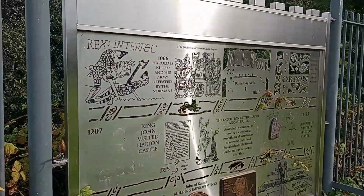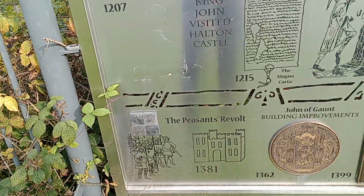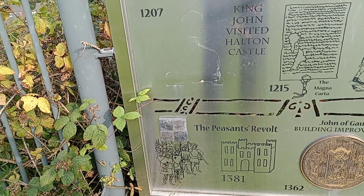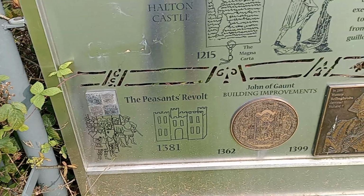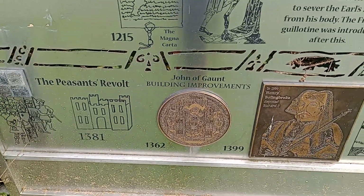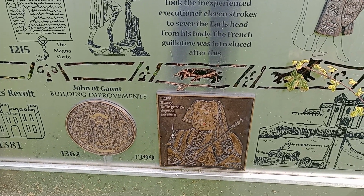King John visited Halton Castle. The Peasants' Revolt, 1381. That was all about poll taxes. John of Gaunt, 1362, 1399. Henry Bolingbroke deposed Richard II.